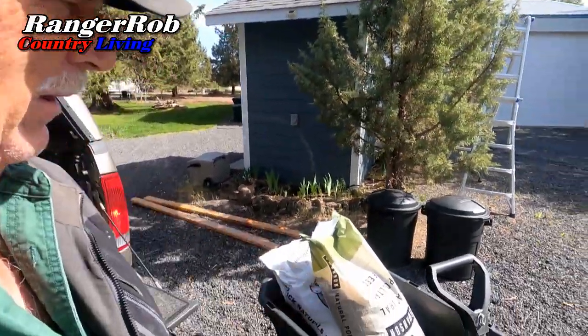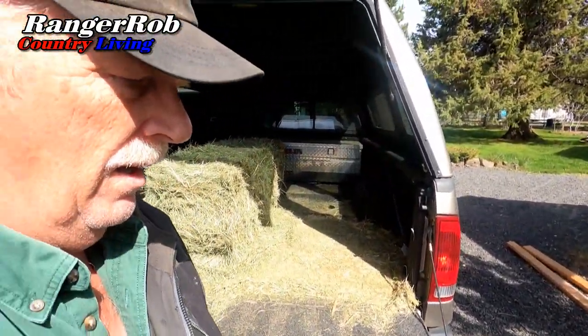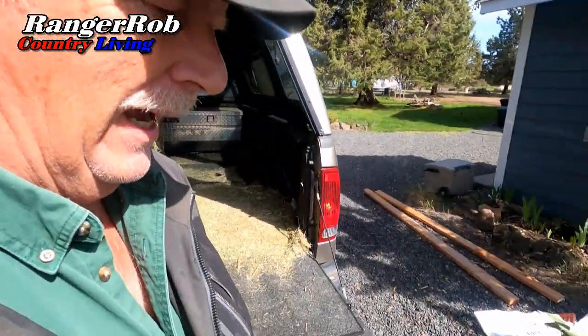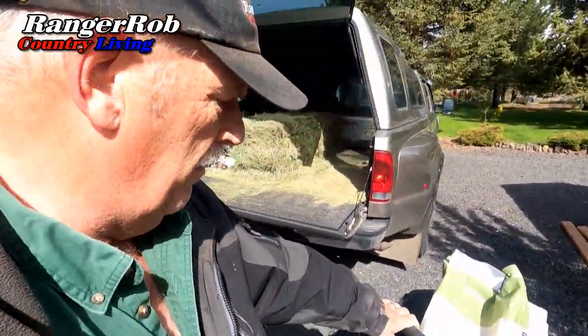But we gotta get the piggies fed, but I think I better take a bag of food out there first. All right, guys, just had to carry a couple of bags over, get some chicken feed, one bag of pig feed. I gotta unload this hay pretty soon. And I'm taking some next gen minerals over to the pigs to add to their food. So let's roll this over to the animals and get them fed.